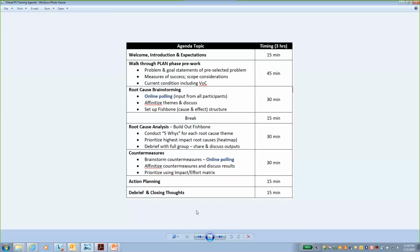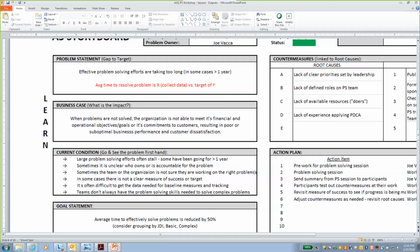And so here's the agenda we gave them. It follows the 4-part Power A3 approach, modified a little bit. We sent the A3 ahead of time. We spent the first hour getting people to talk about the problem statement and some of their own experience, so we got them warmed up through that plan phase. Then we went into root cause brainstorming online. Think of the difference between setting up in the room with a big fishbone on the wall and everybody participating.